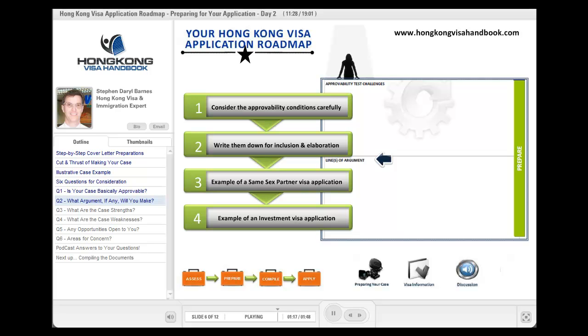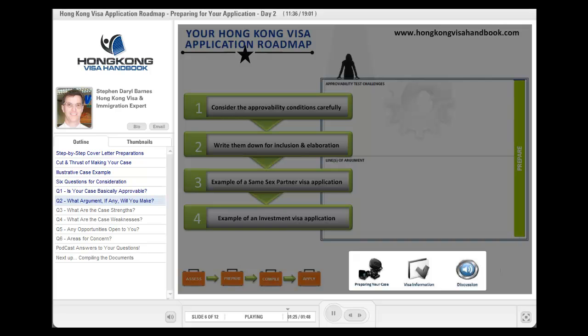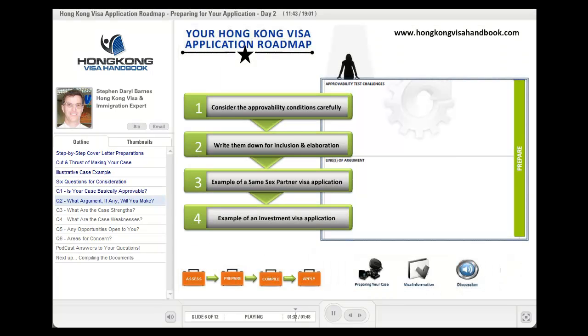Of course, these two examples shouldn't be taken as a statement of what is definitively required in these two specific types of visa applications. No, you need to refer to the Hong Kong Visa Handbook for that. Rather, the intention is to provide a notion of the types of items which will be listed in your roadmap document after you've gone through the process of considering how you will be able to address the challenges posed by the approvability test as applied to the specifics of your own case circumstances.